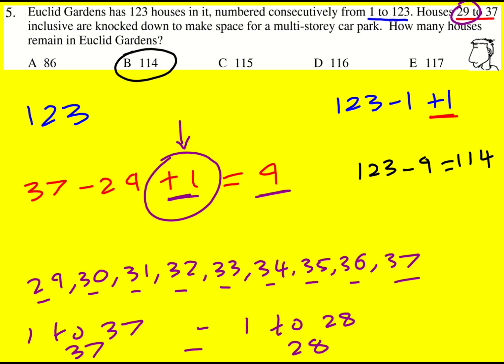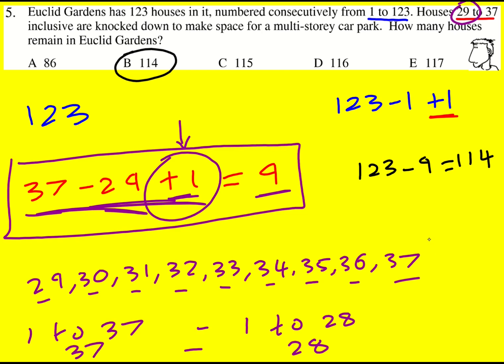You can remember to just do 37 minus 1 less than 29, or you can just do 37 minus 29 and then add 1 on. I always just remember it this way. If I want to include both values, you just subtract them and add 1 on. But you just need a method that's going to help you do this sort of question quickly, because this is the ideal quick way to do it rather than either of these two. But ultimately, in this question, as long as you get 114, then I guess you're doing okay.